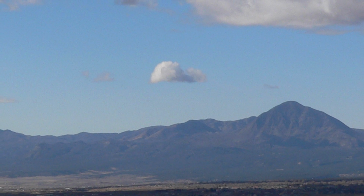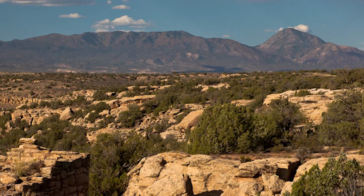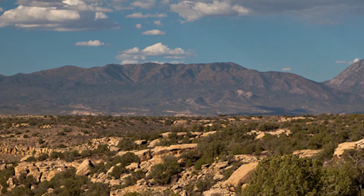The formation is caused by mountain peaks in an otherwise flat land. If you can't quite make out the Sleeping Ute, his head is to the right and the rest of his body stretches to the left.